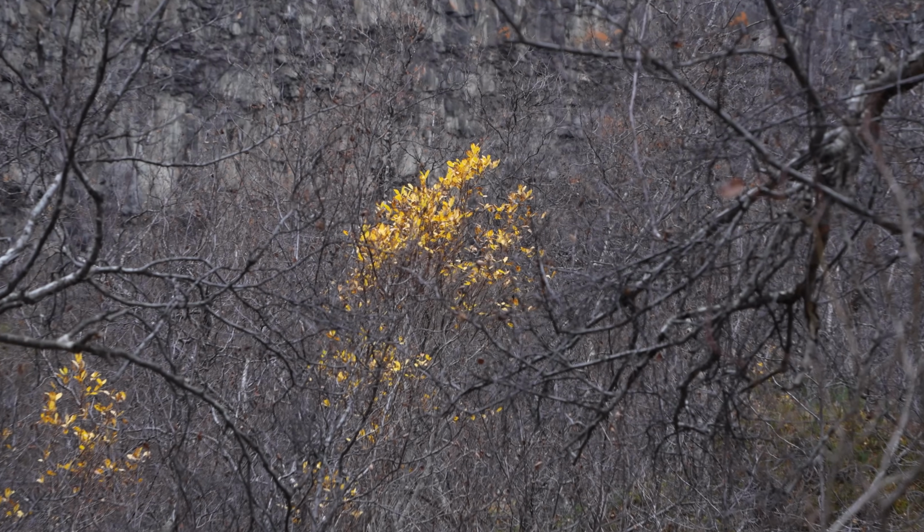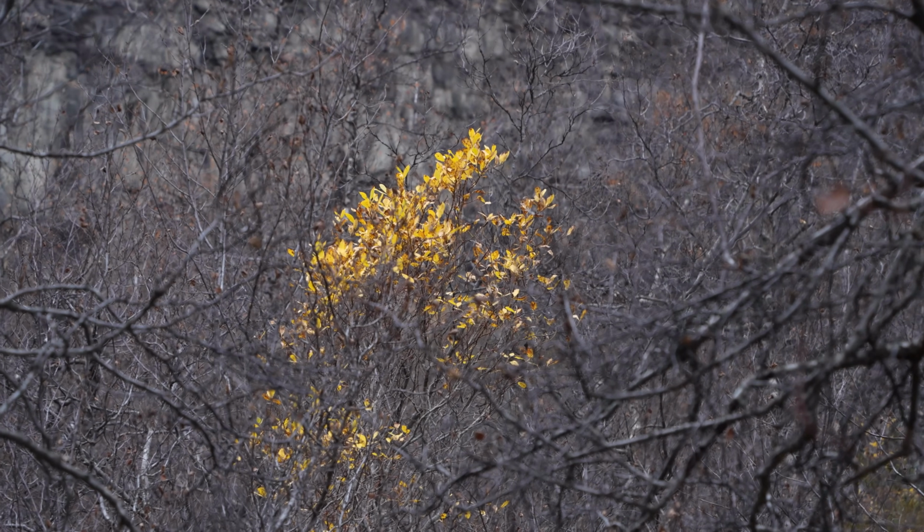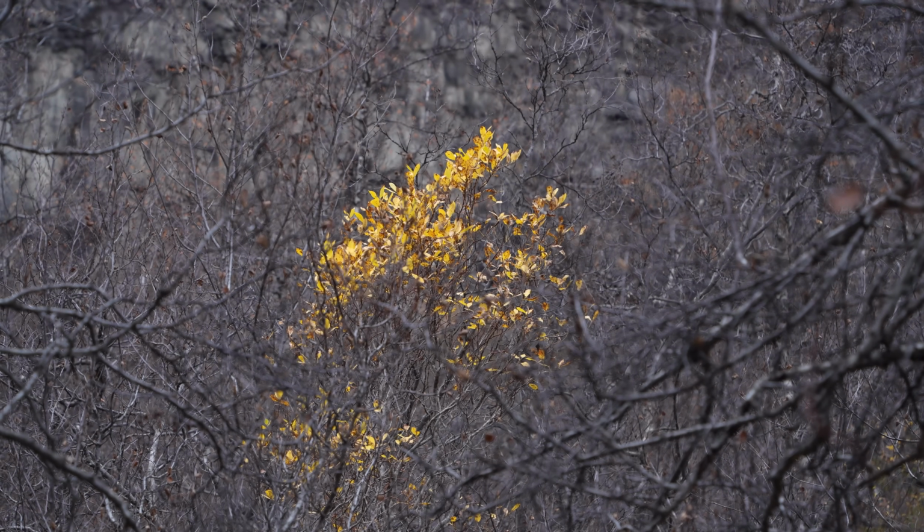So it is getting a little bit darker. If I'm hand holding, there's a little bit of wind, I may need to up the ISO a little bit to get a somewhat faster shutter speed, like 1/50th of a second. But it's easy to hand hold when you have a good IBIS. But yeah, it's simply a question of walking around and finding all these small splashes of color.